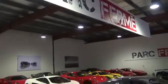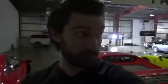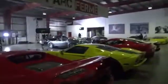Let's do it. We are here at Parc Fermé. This place is an absolute dreamland storage facility for basically the world's best supercars. They're based out in Dubai. It is my obligation to show you just what is here. In the background, those bright lights, that's our film crew. They're going to be following me around for the next 4 days from Dubai to Italy, but we'll get to that shortly. Just take a look at what we have here.